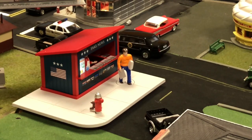And the next thing that I've wired up is this Lionel newsstand. Now, all the figures move inside of the newsstand, but I have it turned off for now because it's extremely loud. But it's a really nice piece. It has a lot of great colors, the red, white, and blue.